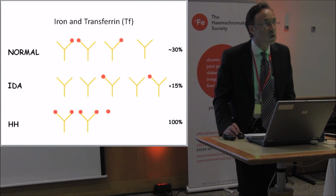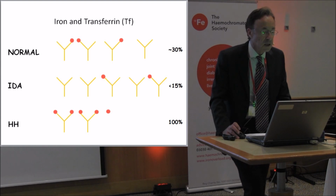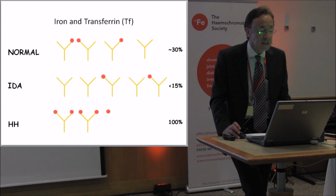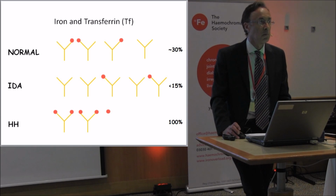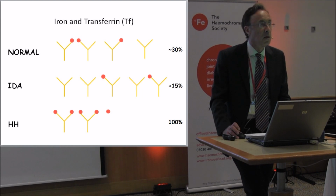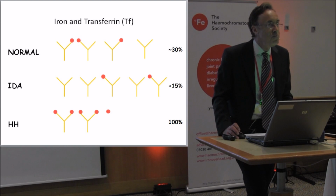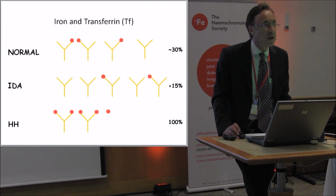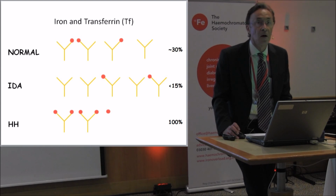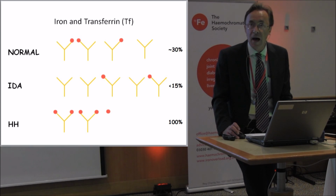Now, in hemochromatosis, the liver senses that we've got a lot of iron, and in response to a lot of iron, it makes a bit less transferrin. The iron will saturate the transferrin such that, in fact, you may use up all the transferrin binding sites. There may be some free iron in the plasma, and we call this free iron non-transferrin bound iron. And this iron is metabolically unstable and highly toxic.